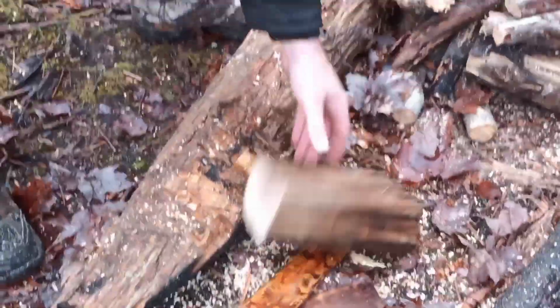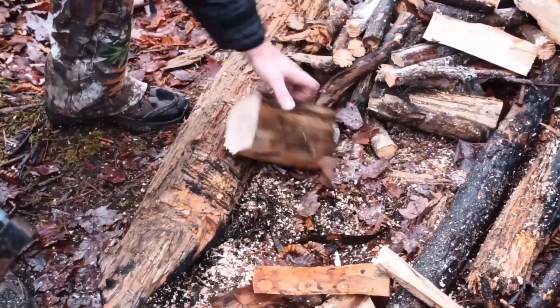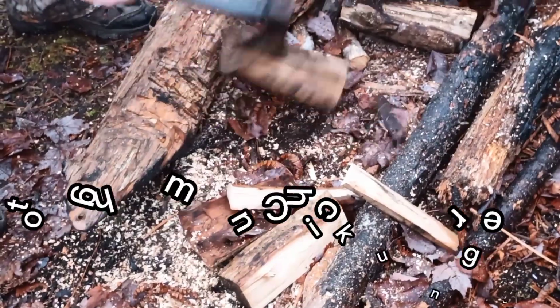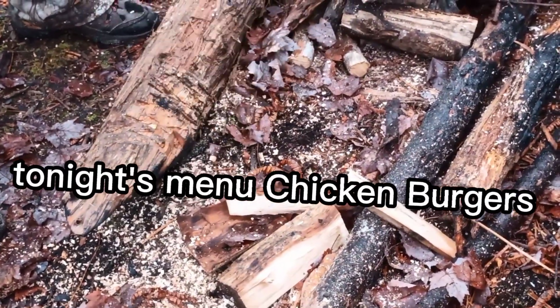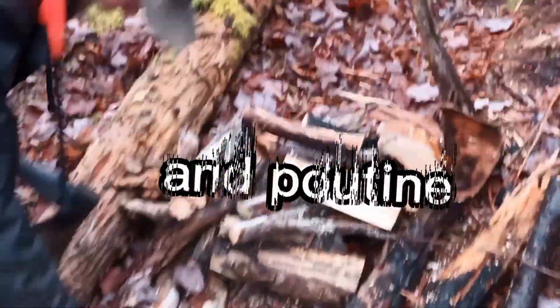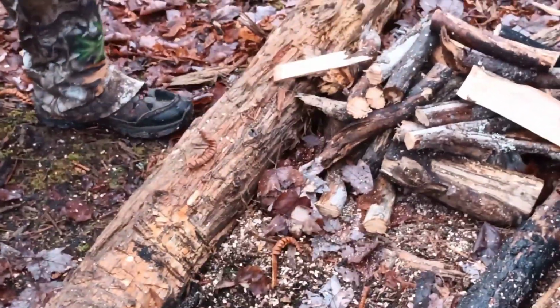That's a big one. See if we can get through that one there. One piece came off anyways. Oh, big one. Gotta catch the edge of that one or something. That is some hardwood. Feel how dense that is. Yeah, look at that, huh? As Peter calls it, $1 million wood. $1 million wood, right there.